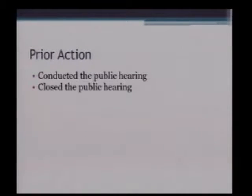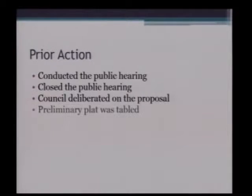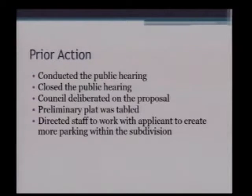And just so everybody's clear, just wanted to go through the prior actions that we've been through. We conducted the public hearing on February 1st of this year, closed the public hearing. Council ended up deliberating on the proposal. The preliminary plat was tabled, ended up directing staff to work with the applicant. The concern was no on-street parking within the subdivision and where guests and visitors would be able to park should they frequent some of the residences within that subdivision.